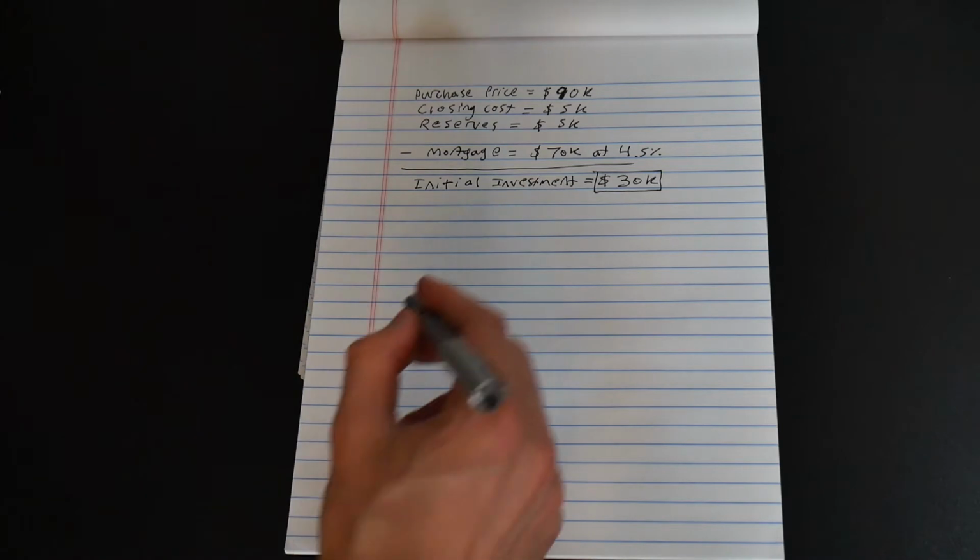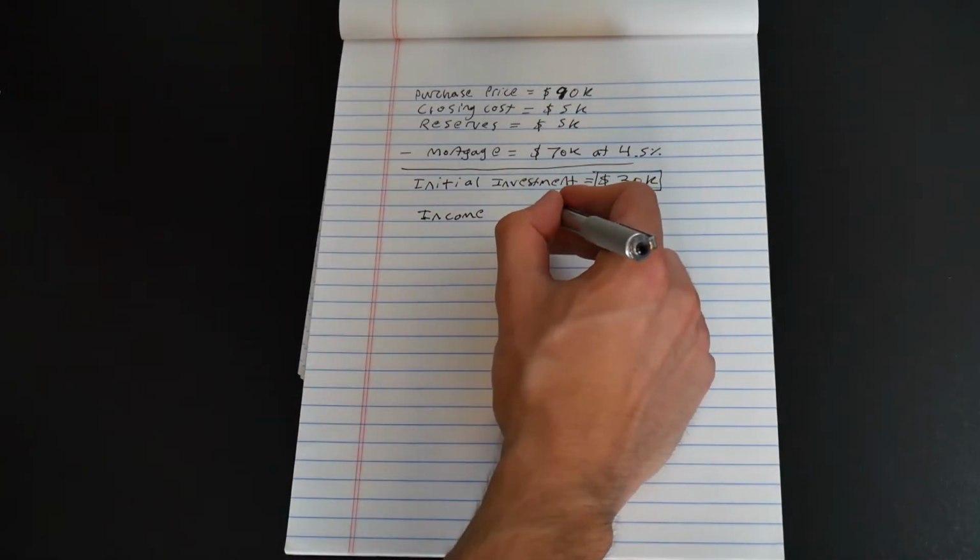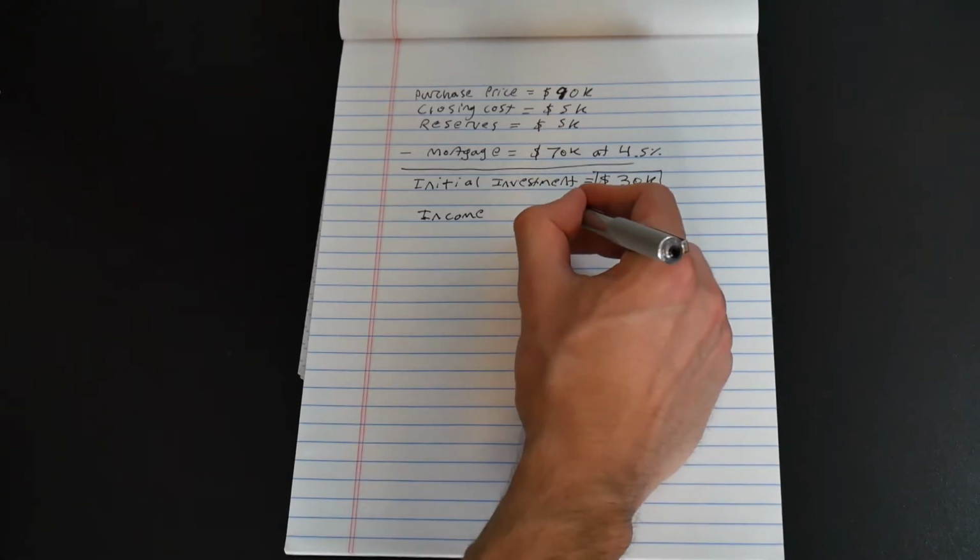Now let's do income and expenses. So we'll go ahead and make a T chart right here. Income, expenses.